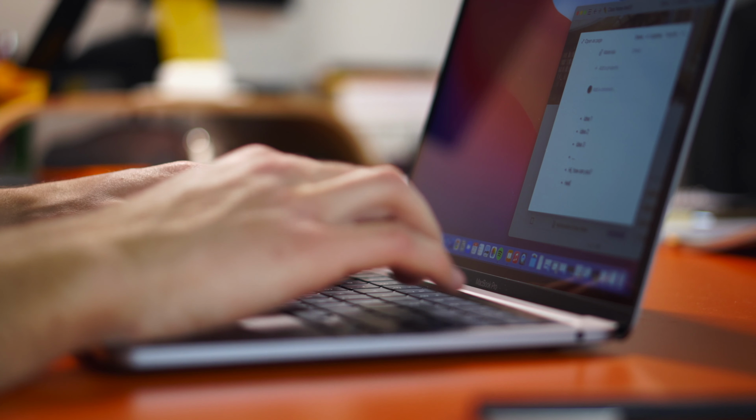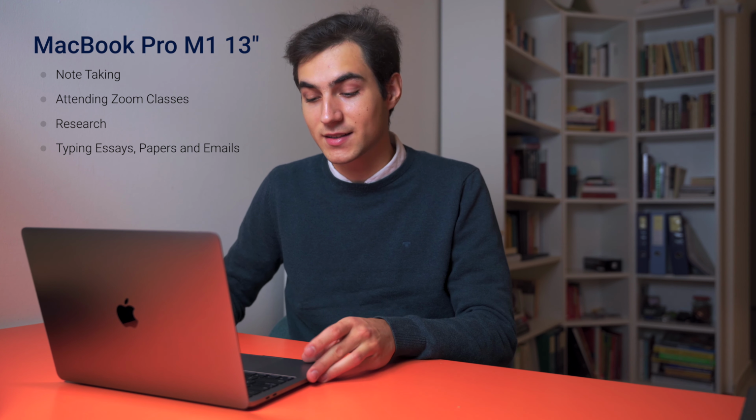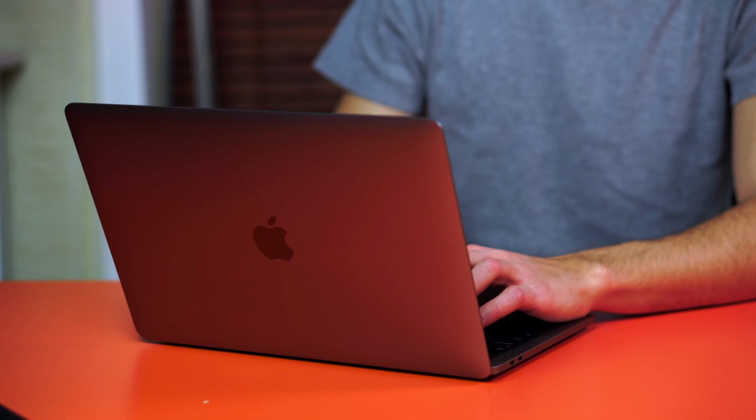First up is my MacBook. What I typically do on it in terms of studying is note-taking, attending Zoom classes when that's the case, research, typing all of my essays and papers on it, as well as typing almost all of my emails on it. Now you may notice that a lot of my activity on this MacBook involves typing, and it's indeed an absolute dream to type on. There are several reasons why I like this MacBook.